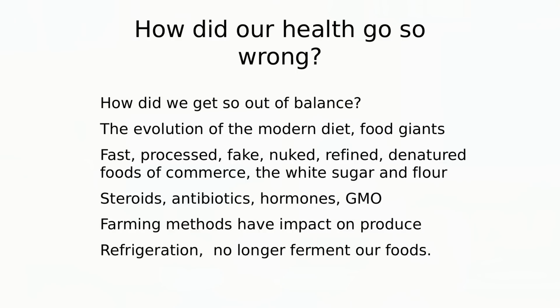The evolution of the modern diet. So the modern diet is when you go into the grocery store and you go down those middle aisles. You see all those packaged foods, all those cereals, all those fake, nuked, refined, denatured, the foods of commerce, the white sugar, the white flour.